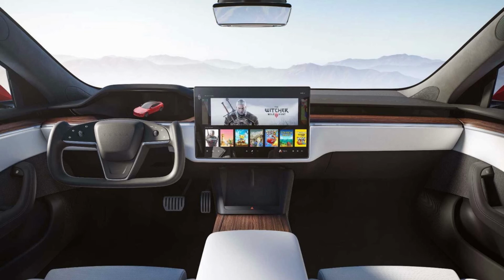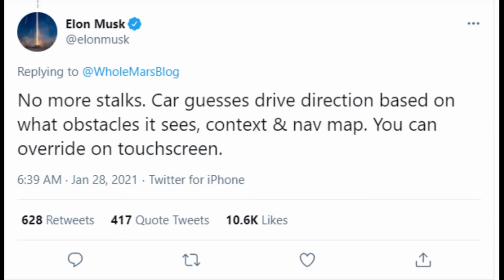And so there's no shifter. There's no gear shift. Dangerous. Unbelievable. Which is interesting. Now, I found a tweet. Well, I didn't find it. Marques Brownlee found it, but I watched his video on it. He found a tweet from Elon Musk saying that the car would understand what gear you needed to be in, whether you needed to be in drive or reverse or park, and it would make that decision for you based on the sensors and the obstacles around you.